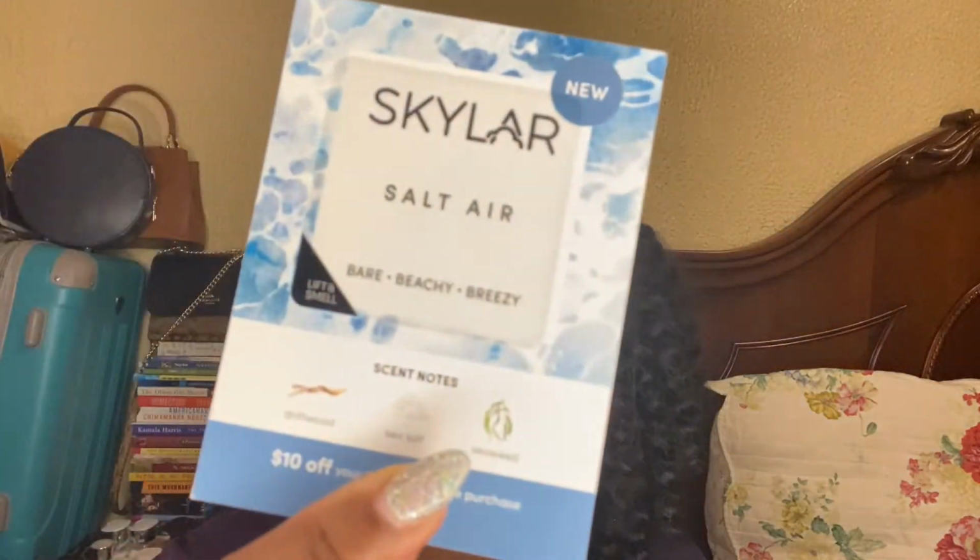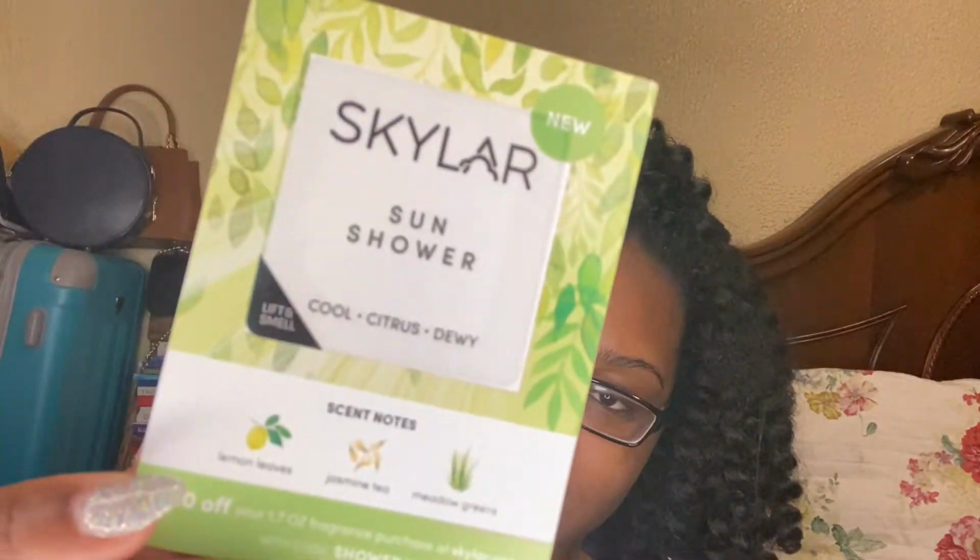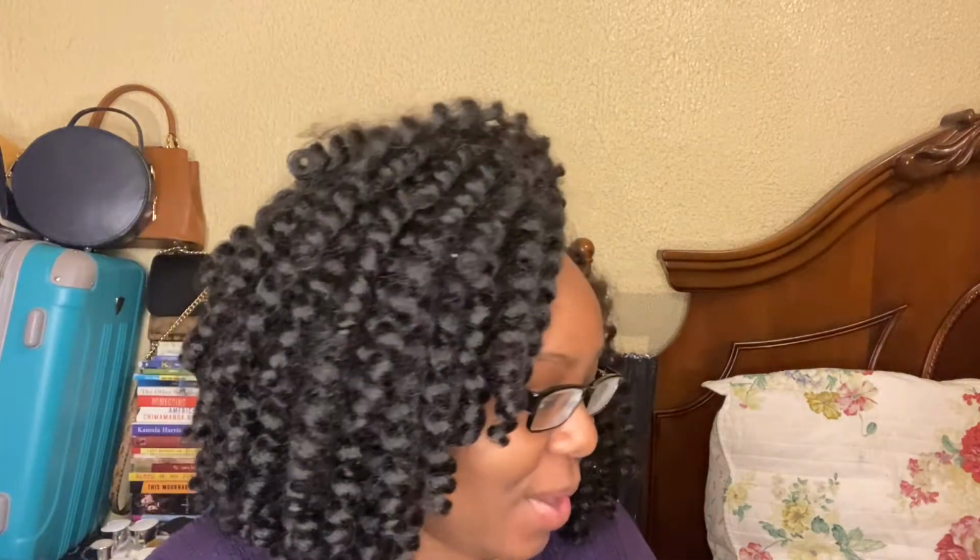So for my birthday, my sister-in-law got me this Skylar kit. It includes a redeemable gift and 2 sample perfumes, 1 of Salt Air, Nelle Sky, and a Sun Shower. Skylar perfume is a clean, hypoallergenic, cruelty-free perfume, and I'm excited to try it.